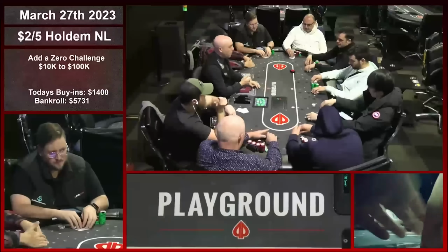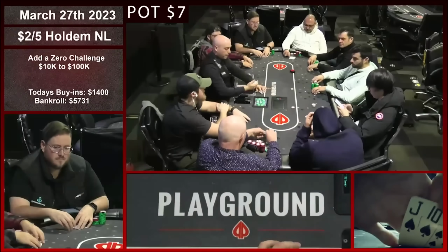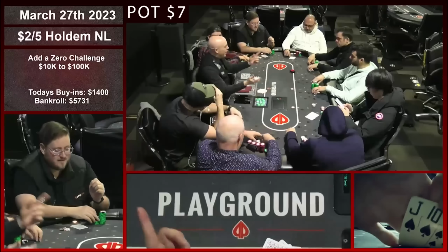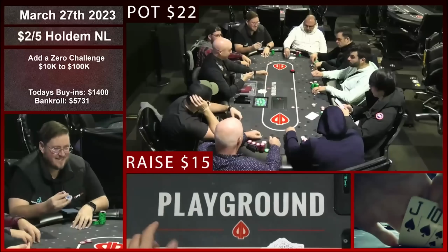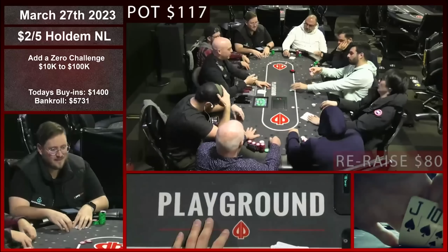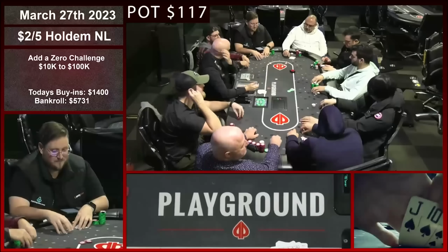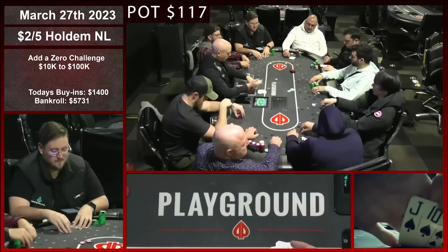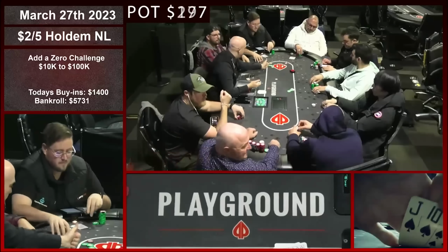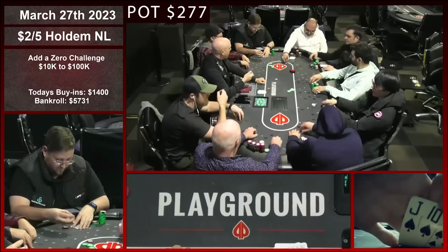Next hand. Jack 10 of spades. One of my favorite hands. We're going to raise it to 15 here. Get a call from seat 3. 15 call, raised to 80 from the small blind. Now we are in position here, relatively deep. I think Jack 10 suited, we get to peel one off. So we're going to call. C3 calls. And we go 3 ways to the flop with the beautiful Jack 10 of spades.